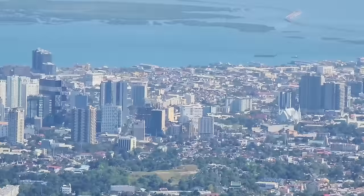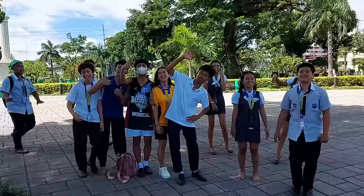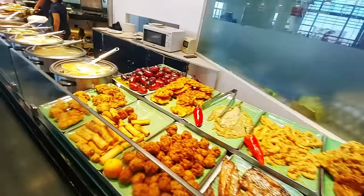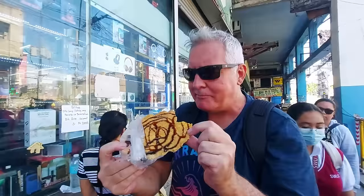Everyone, welcome back. We're in Cebu. Wow, we're in the Queen City of the South for a long weekend. We're going to soak up the history and the vibe of the city, as well as visit the trendy modern malls and their food courts and buffets and huge skyscrapers. There's also unique street food and, of course, the classic Lechon.